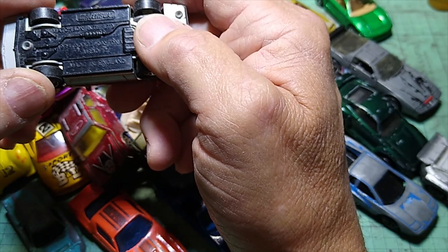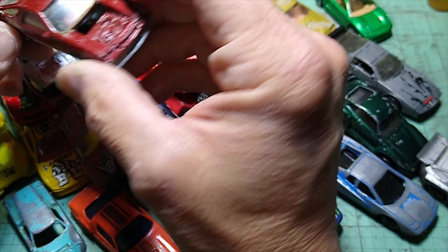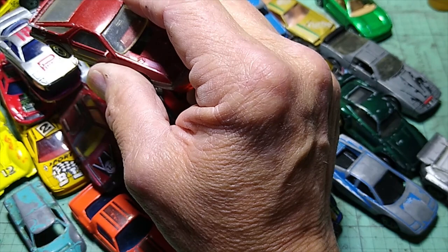This one is a Matchbox 84 Dodge Daytona Turbo Z with no hood. But that's cool. That's cool. I got plenty of pieces and parts I can play with. Might be able to scare up a hood for this thing somewhere.